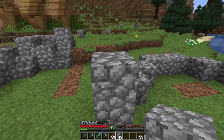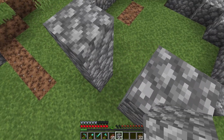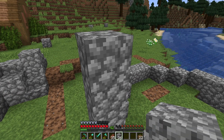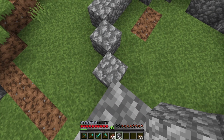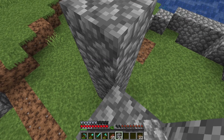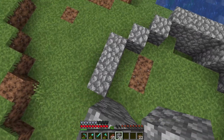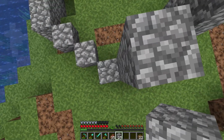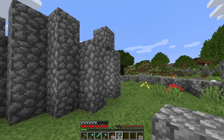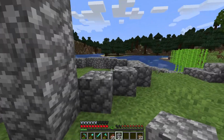So I want to build up the basic shape first. And I think I need to come up about 4 blocks. Actually, I think I do 3 on the sides and then 4 in the very middle. And then 4 on these sides as well. So 1, 2, 3, and then 4 right there. Like that. And I'm leaving this gap in the middle here because this is where the doorway is going to be.